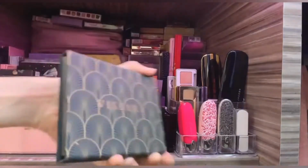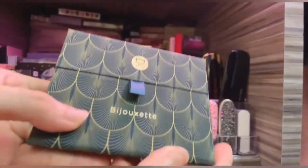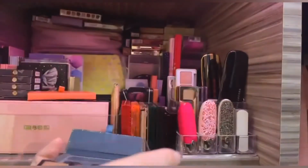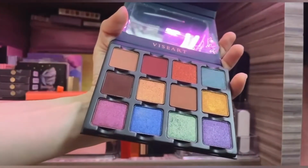This is one of Vizia's newer collections also. So this one is the Bejeweled palette. It's also the Itanju palette form. So these are how the shades look like. These are the beautiful jewel tones.